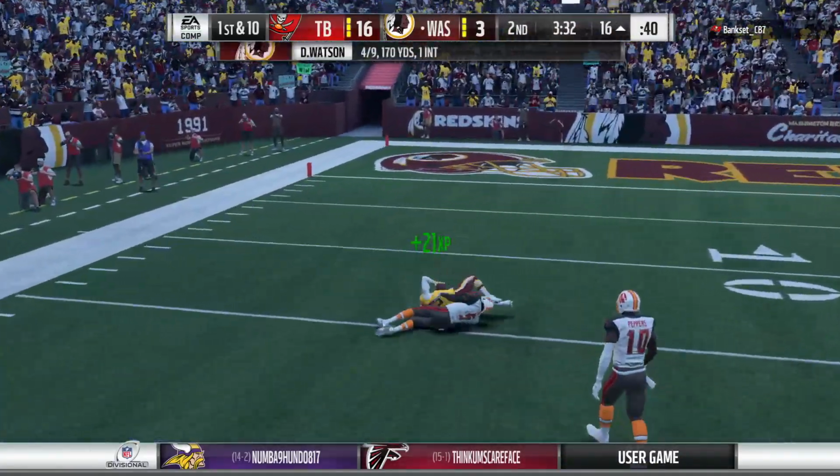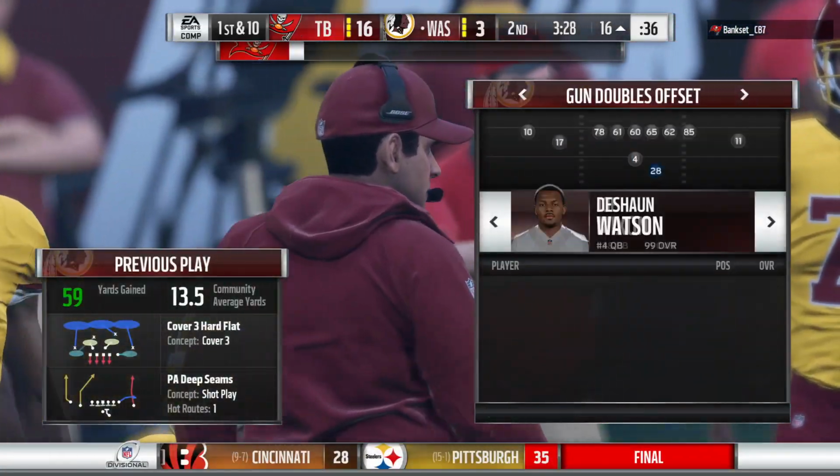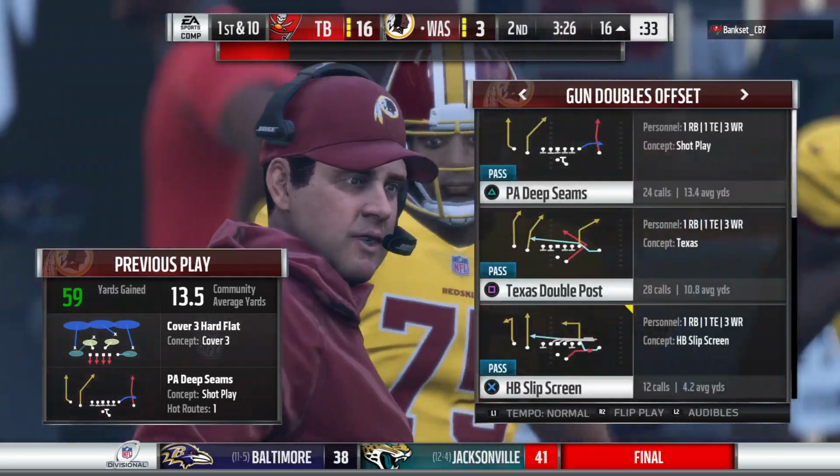That's caught inside the 20. A huge play there for Washington. 59 yards.